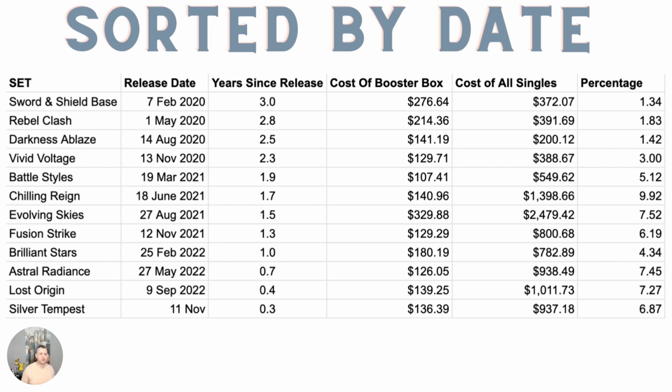Even Evolving Skies with these huge prices, I think, is a good opportunity with that 7.52 booster boxes before you reach the cost of all the singles. Fusion Strike is a good opportunity. Astral Radiance, good opportunity. Lost Origin, good opportunity. Silver Tempest, a good opportunity. And with this potential reprint, the time is closing because it's already almost the end of February, and we still don't know about it. So I think this is a good opportunity to get in while these booster box prices are relatively low for Sword and Shield. And with Scarlet and Violet coming out, the change of eras is upon us.